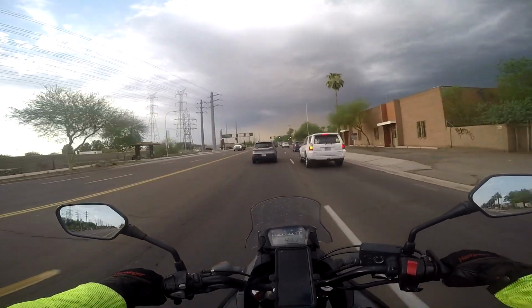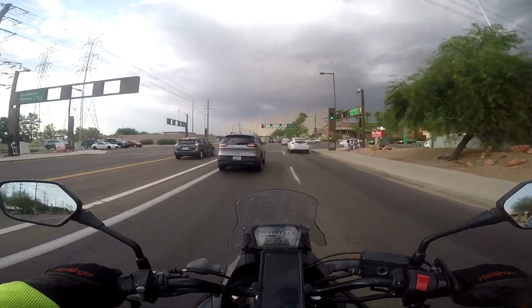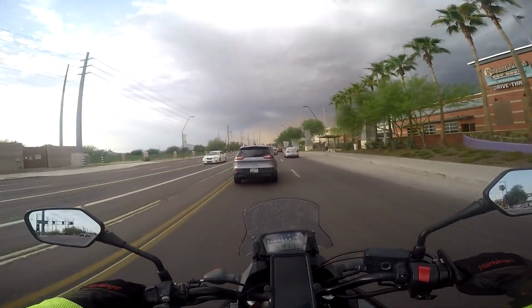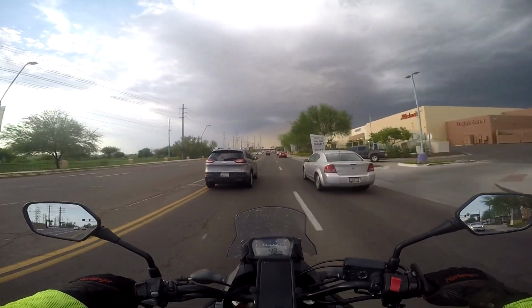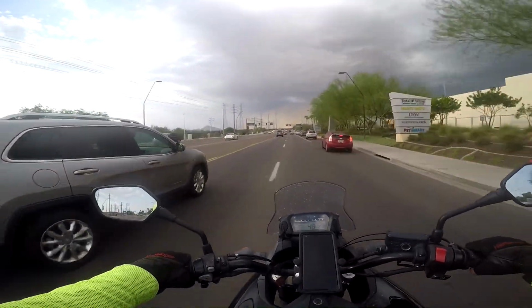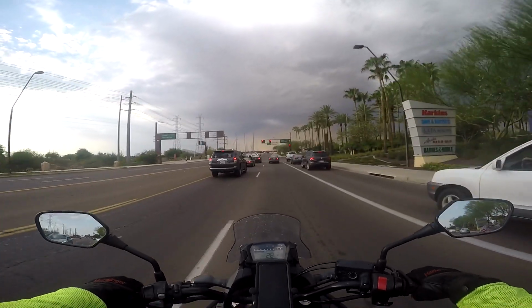Now, I know lane splitting is only technically legal in California. In Arizona, the cops really pay you no mind as long as you do it safely, but it is up to the officer's discretion, so any cop can pull you over for it because it is technically illegal here. But for the most part, I have had zero issues with lane splitting, and I do it basically every day.